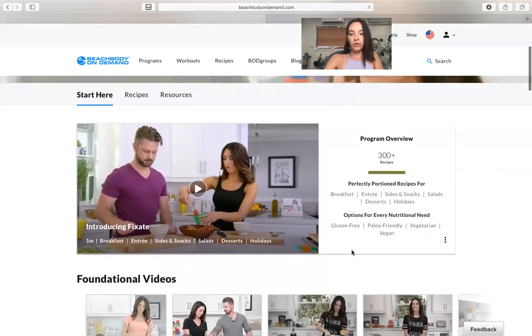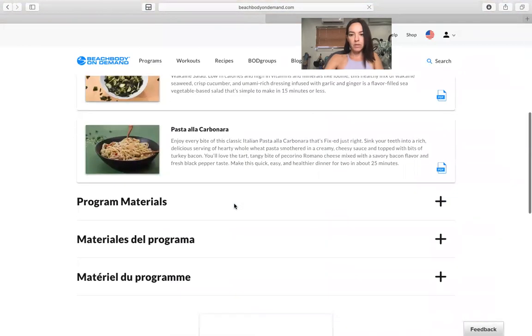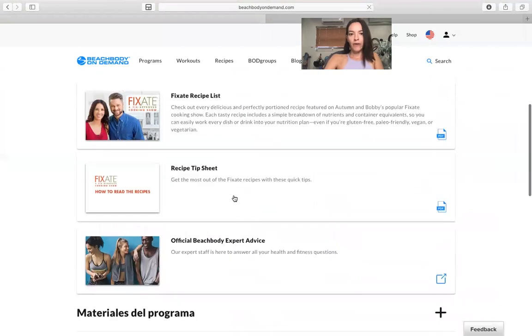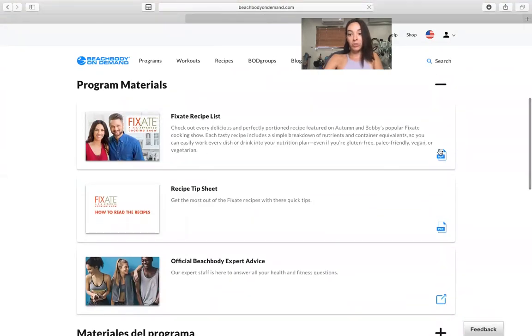And there's two main things I want to point out for you when checking out Fixate. You can find the PDF version of your recipes. I believe it's here under resources, if I'm not mistaken. And then you go to program materials. Here you have your Fixate recipe list.